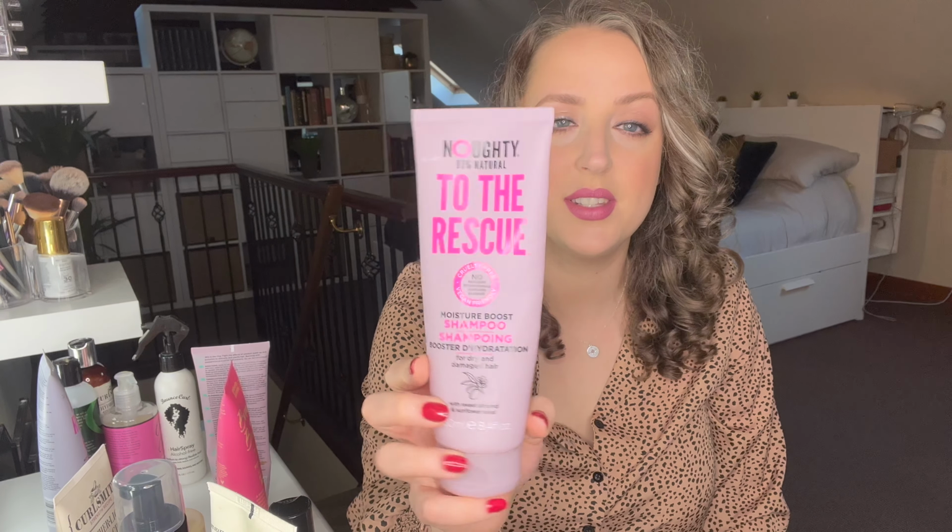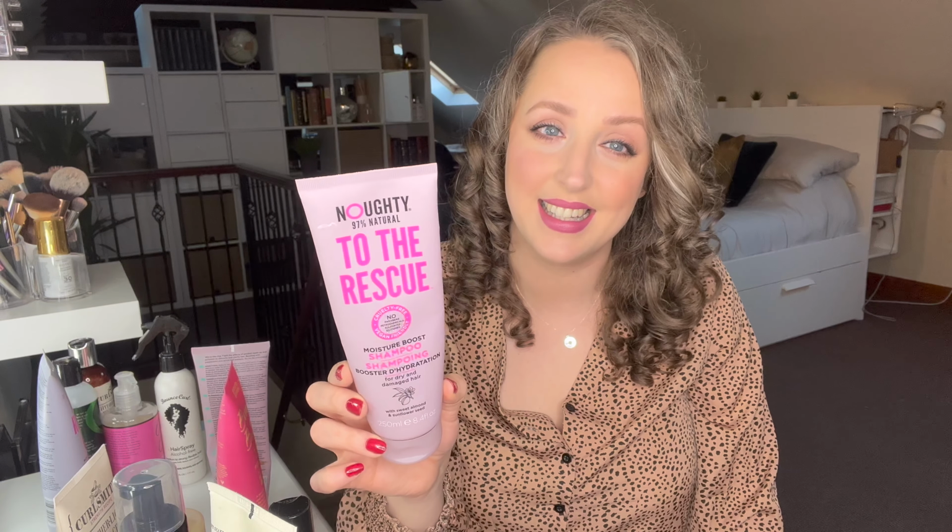It's gentle enough that you could use it once a week if you needed to, if you lived in a hard water area. I don't, I live in a soft water area, but I still find this stuff absolutely brilliant. I love it. The Naughty to the Rescue shampoo, as a more regular use, non-clarifying shampoo, is excellent. It actually has wheat amino acids in it, so it has a touch of protein. It's an excellent, gentle shampoo for regular use, and it's what I reach for probably the most out of any shampoo that I own.